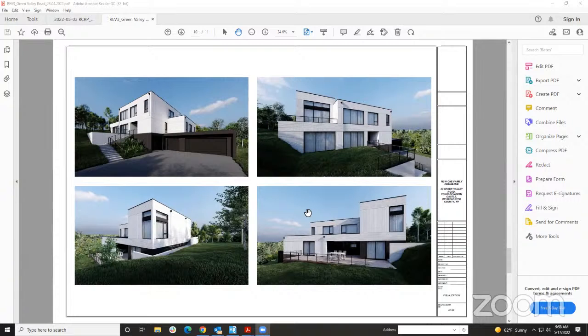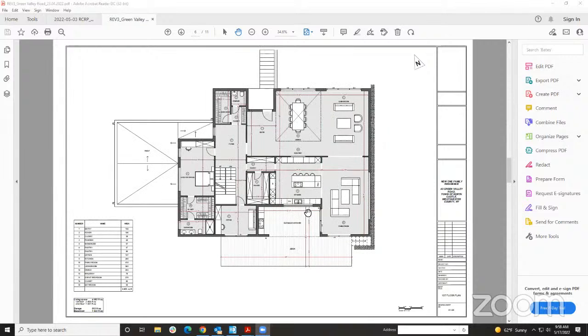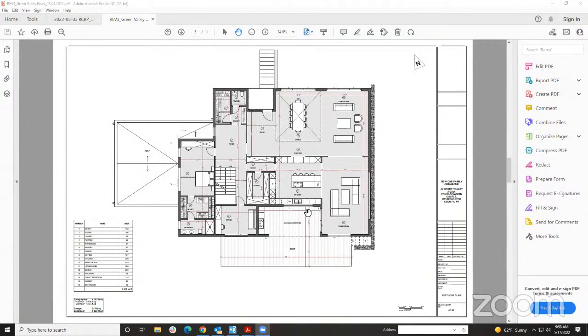Kathleen, can we go to the first floor plan? Let's just go through the plans so it's easier to understand. So let's go to the basement plan first. As I mentioned, we have a 3-car garage and about 1,500 square foot basement here. Above it, we have, Kathleen, first level, please. Entry level? No, that one. Thank you.